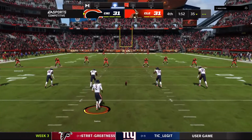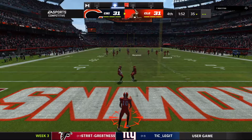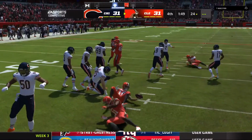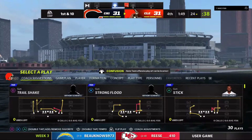So here comes the kickoff now, all even here in this fourth quarter. And this will be returned from deep in the end zone. And he'll be stopped right around where he would have been had he gone down to a knee, maybe a yard shy of there at the 24.